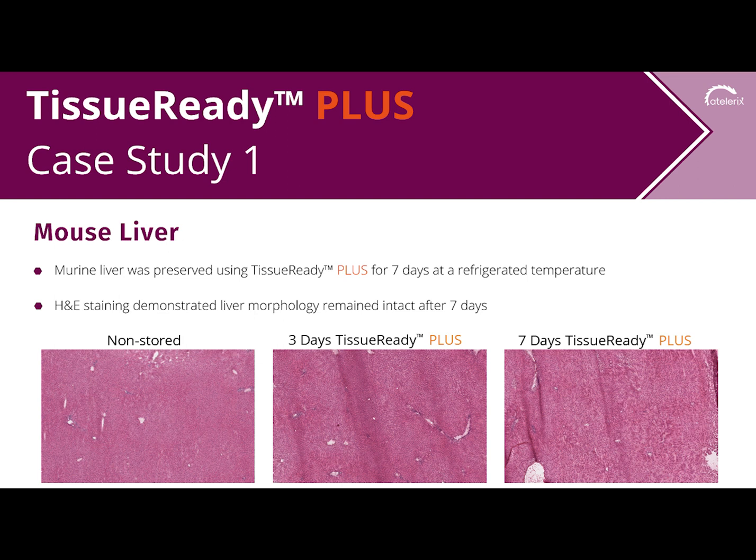They also did mouse liver, again, 7 days, refrigerated temperatures, same format here: non-stored, 3 days, 7 days. And you can see that the structure and morphology is retained between the non-stored and day 7, showing that TissueReady Plus is able to preserve their tissue for a week, and then they could go on and do their downstream processing from there without any effect on their end product.